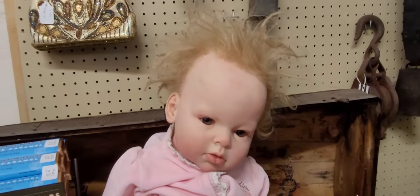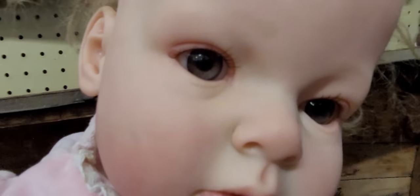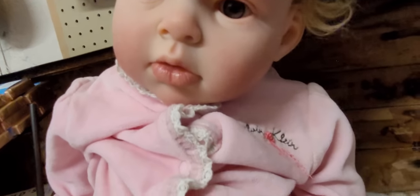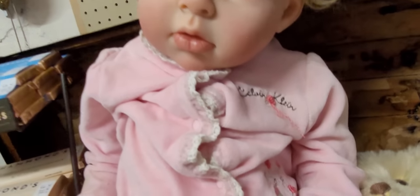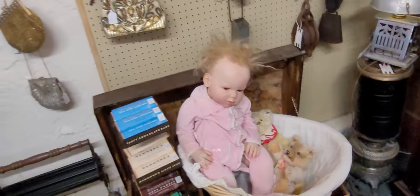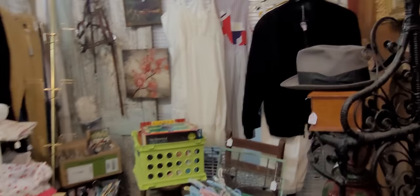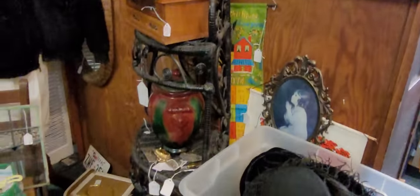Look at this. Look at that. It looks like a real, oh my gosh, I think that is real hair. It's not called Calvin Klein. So it's like a real life, I think. Just the craziest looking hairdo on a doll that I've ever seen. Craziest ever. That was nuts. I love antique stores so much.